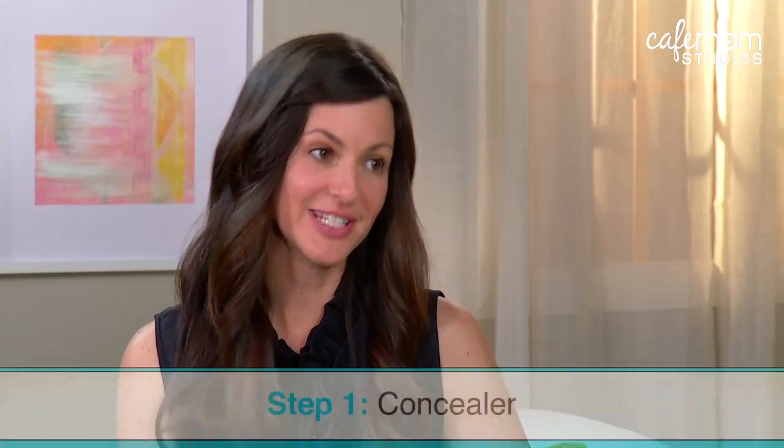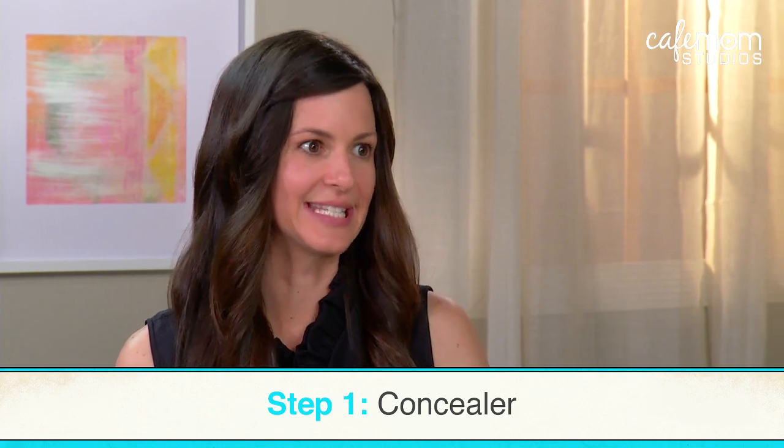Fantastic. So the first step to a 5-minute face is concealer. And I find this is the most important product, especially for moms of young kids, because you know we've kind of got some circles. I have the circles. Okay, so you are in need of the concealer. Absolutely. Well, what I really like is a light reflecting concealer. Because it really illuminates under the eye and kind of masks those dark circles. And then also as a benefit, it can kind of hide fine lines around the mouth. I have those too. Yeah, absolutely. It's just what happens. These children, I'm telling you.